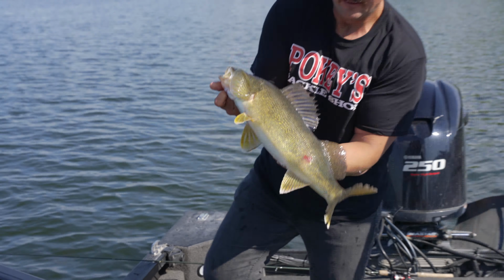I'll get on top of it. It's pretty important to try and stay on top of them. It really helps keep them pinned. Especially when you have something precarious like long lining a jig. Now I'm gonna spot lock right on top. Oh yeah, it's big. It's big.